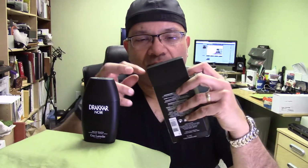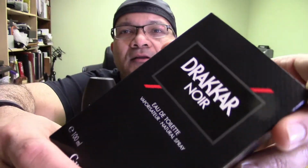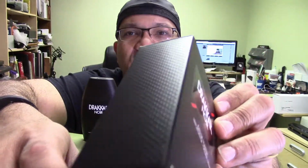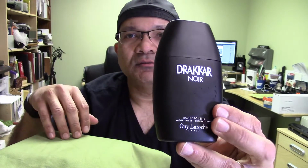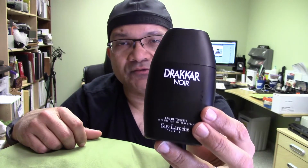Look at this bottle, guys. The box is simple and black. I wanted to do the black motif, as you can see. But it's a simple box with a few dimples on the surface, adding a nice touch to the simple black box. So that's the traditional box, and this is the traditional bottle. It has stayed the same. Nothing has changed about this for the last 31 years, or more than that, more like 35 years.